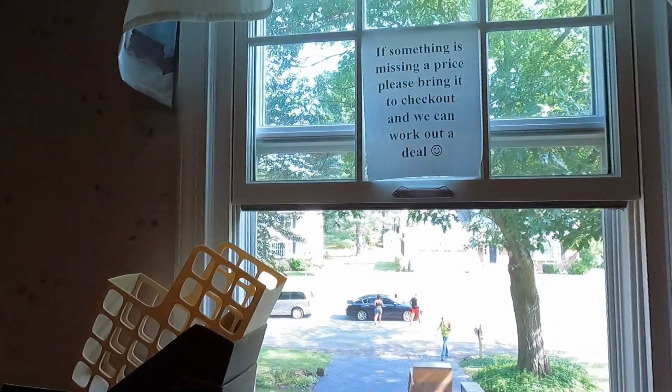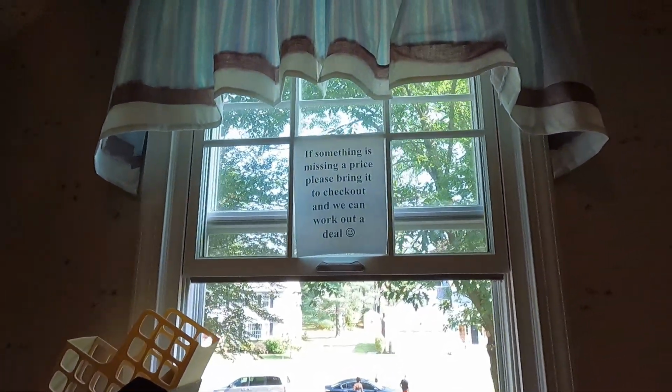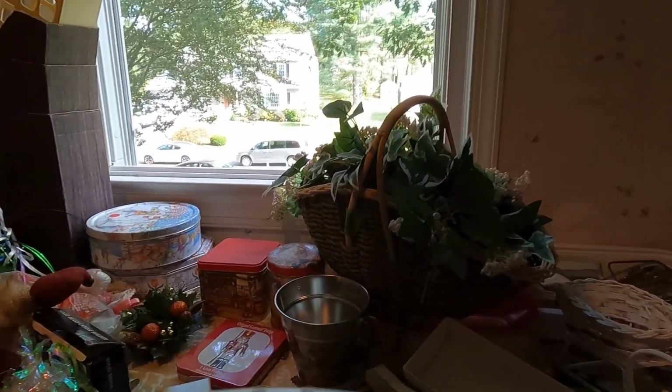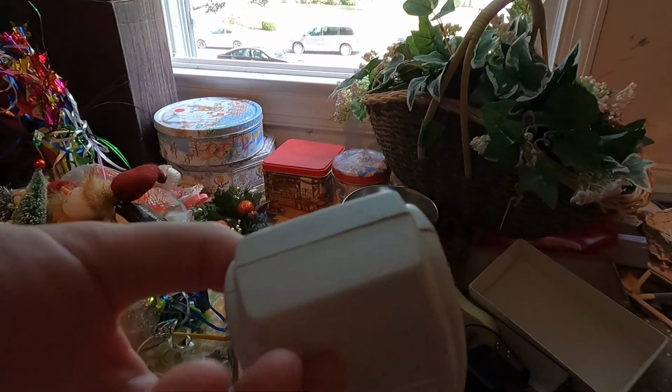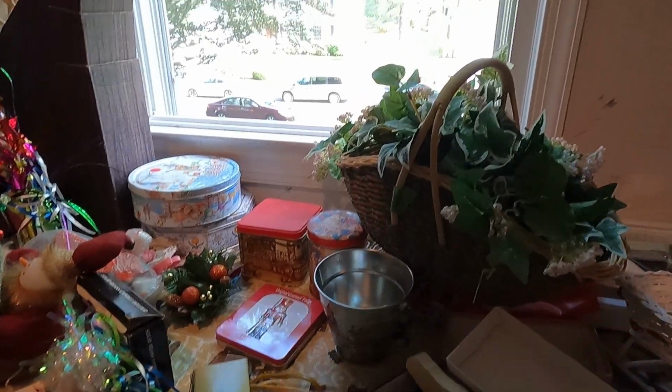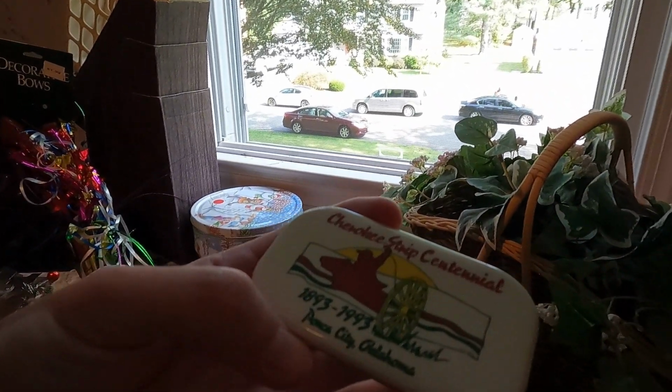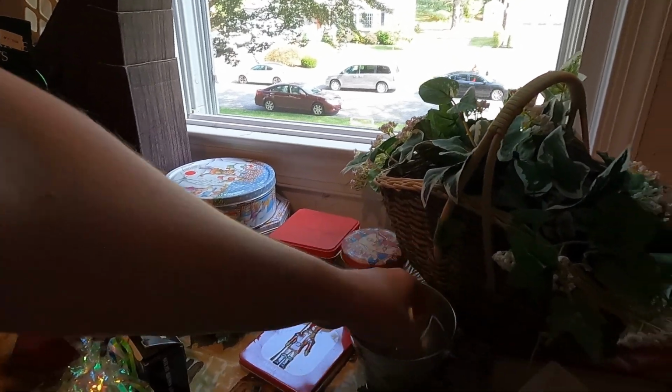Now let's take a look at this sign. It says, "If something is missing a price, please bring it to checkout and we can work out a deal," with a very pleasant smiley face. Now as a patron, I'm encouraged to go ahead and bring something downstairs to make a sale, right? They're encouraging it. It's a positive thing.